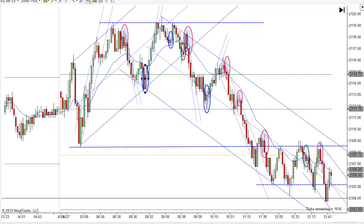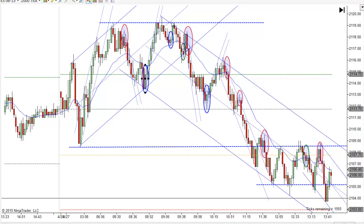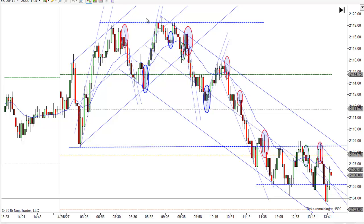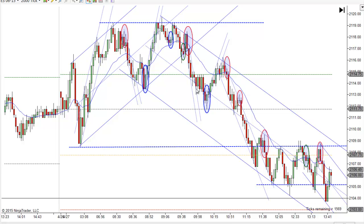But I actually like this for a long right here, based on what we talked about first, because it looks like a little two-legged pullback. And I really thought we'd test this again and I really thought we'd go higher since we bounced here, but it just didn't happen. And that's why you got to be real careful going long into strong resistance or going short into strong support when you find it, like right in here. Notice that support across there.